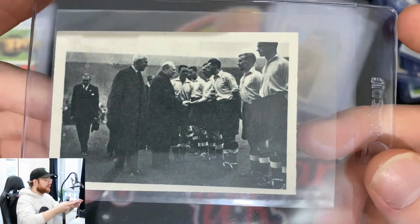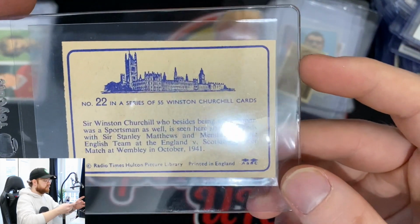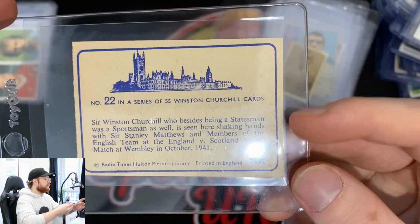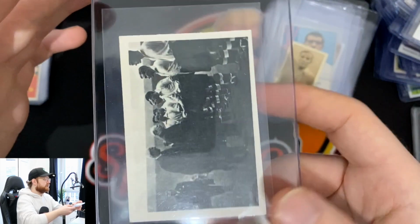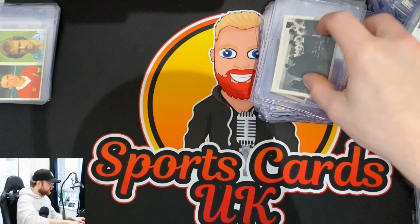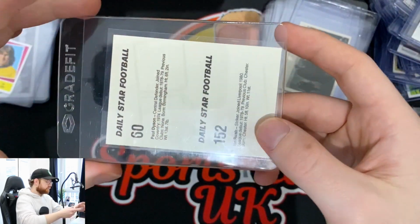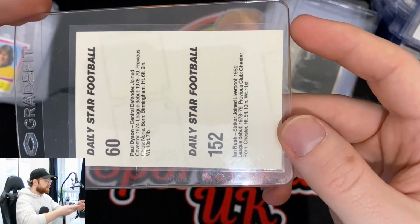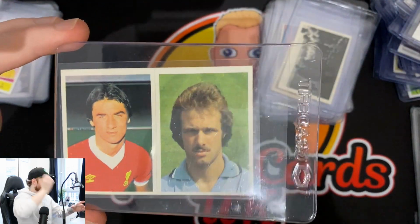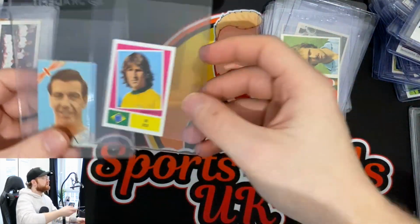This is one of my favourites. Stanley Matthews shaking Winston Churchill's hand. This is a Radio Times picture, but an A and BC card. It's sort of a Winston Churchill set, but there's obviously got him and Stanley Matthews on there. So really, really enjoy that card. We've got the Rush. I think this is a rookie. Daily Star Football. So I got the Ian Rush and the Gary Lineker in the same lot.